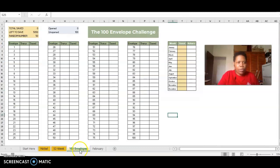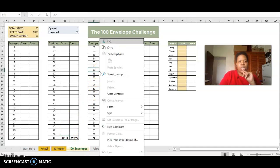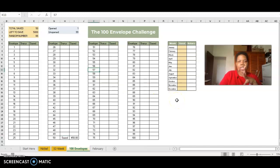100 envelopes. So let's pull some envelopes. This is the same as the previous one I showed you guys. I just redid it in this format, but it's exactly the same thing. How many envelopes should I choose? Should I do the same number of weeks, so should I do 6 of them? Let's just do 6 for now. But I would only get halfway through by the end of the year. Because this is February, I'm starting late.